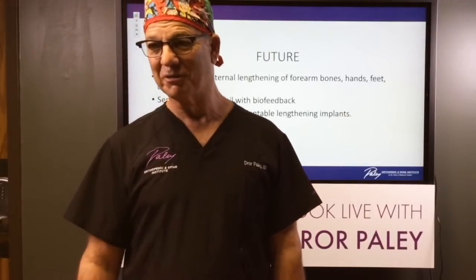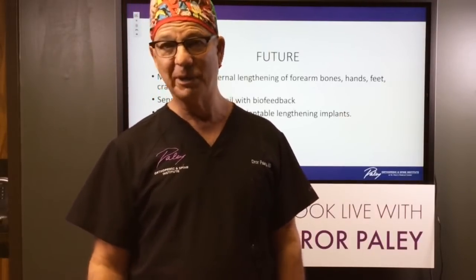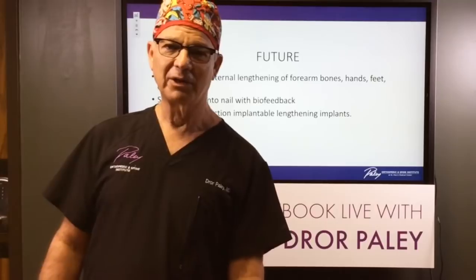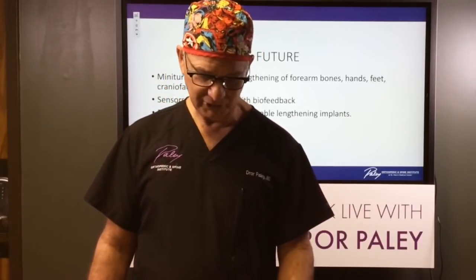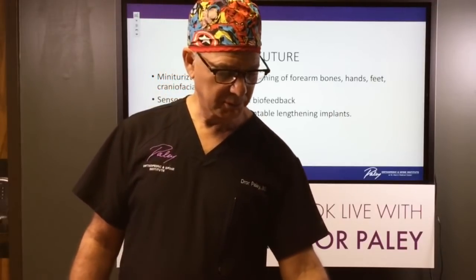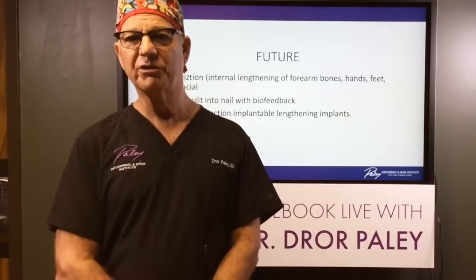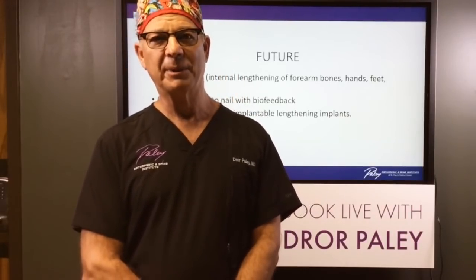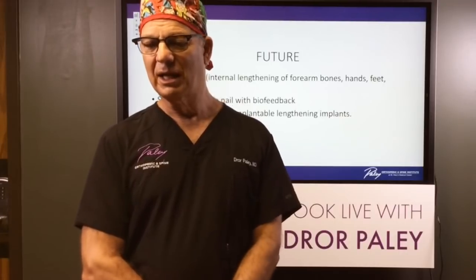You'd have to reverse it all the way, reattach that one end to the bone, and then re-break the bone and start again. This has been done with a nail. It hasn't been done with the plate yet. The company is not keen on that. They'll tell you it's because they're worried about the implant breaking.